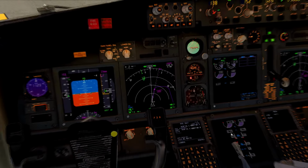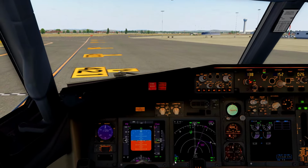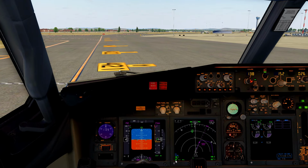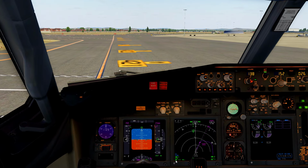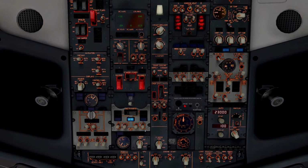Now it's coming over 57 to 58, start cuts are off and checked. So as the tug now just gets ready to push us back, we can get out before a taxi checklist. So we can now switch generator 1 and 2, which will go over, set and checked. Probe heats can now come on, which are also checked.